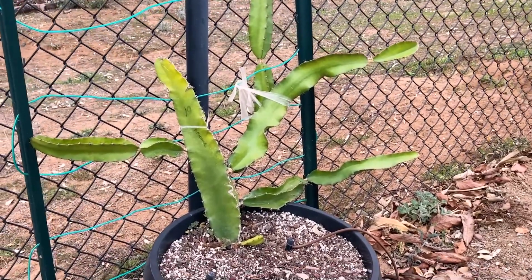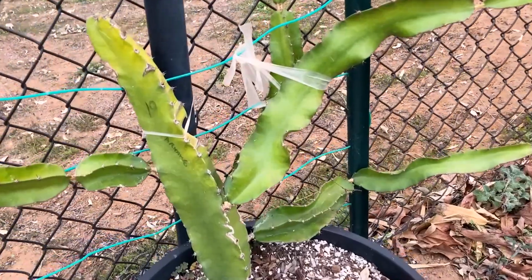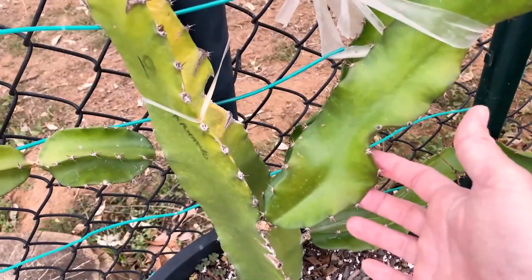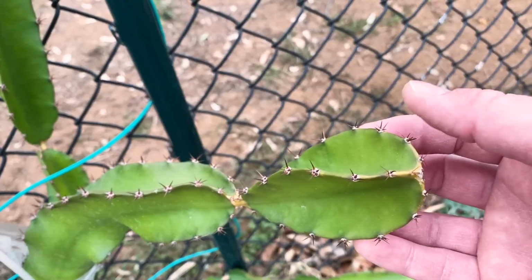So here's another variety that requires a bit of patience, in my opinion. This is Armando, Hylocereus costaricensis. Now, it is really sun and cold tolerant and really thick, but it's just not a very rapid grower for me. Once it gets cold, it doesn't shoot any new growth until the spring when it starts to warm up again.